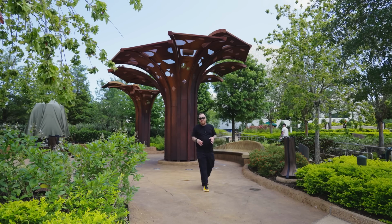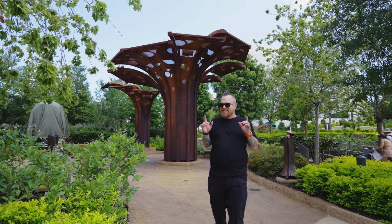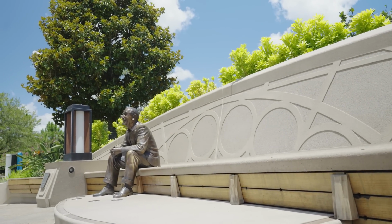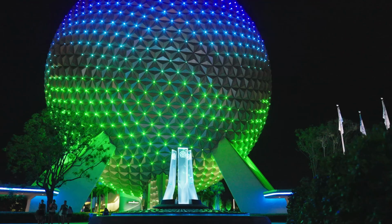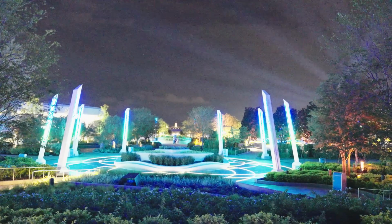So let's break down, was this indeed an improvement? And this is the important part, does it honor Walt's vision of what EPCOT could be? And lastly, we'll end where we began. Is EPCOT fully completed? Or at least for now.